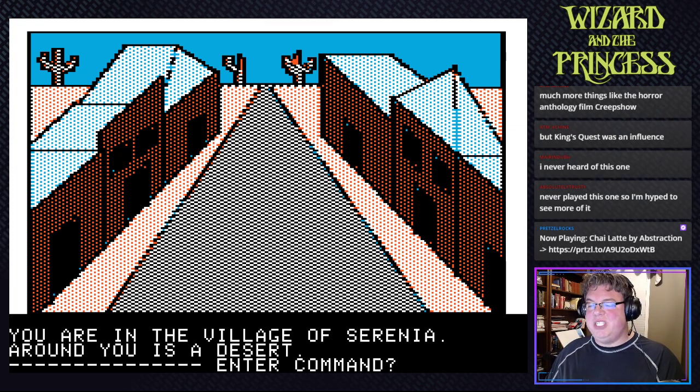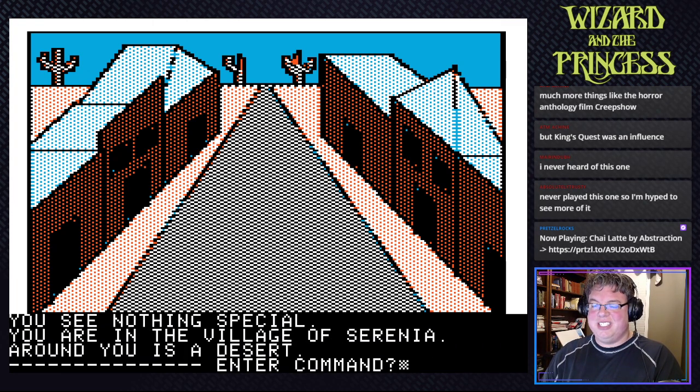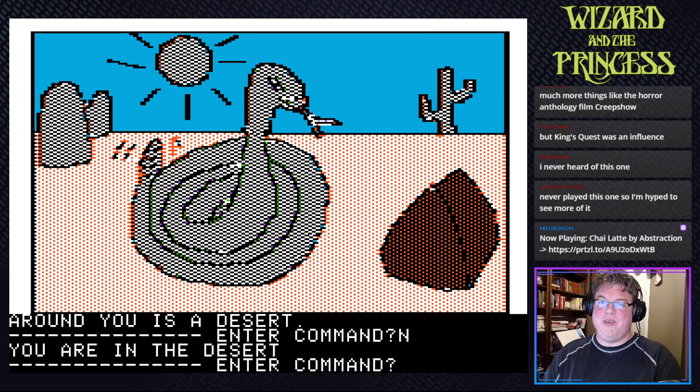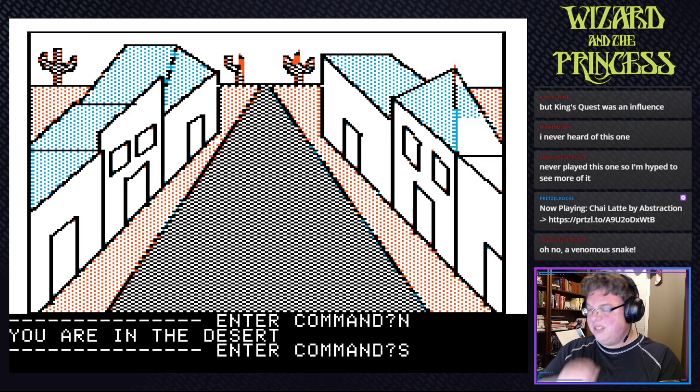But here we are. The game just dumps us right into this first screen in Serenia. A lot like Mystery House, we see nothing special fairly frequently. There's not a lot of description written into the game. But if we go north, we will see our first obstacle. A poisonous snake. So this is going to be the first thing we have to deal with. We have to get around this snake. So let's go back south.